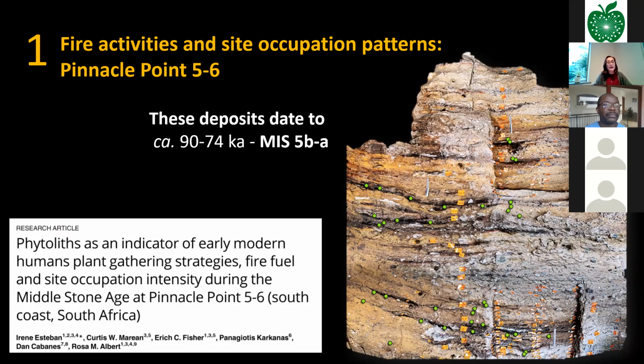So the first case study focuses on the archaeological site known as Pinnacle Point 56, which is located on the southern coast of South Africa. This site spans almost 100,000 years, and it has a very long record of human occupations. In this slide, we can see the deposits dating to MIS 5, between 90 and 74 thousand years ago. These deposits are, as we can see in the image, characterized by a high presence of dark lenses of sediment, characteristic of combustion features, which are prehistoric campfires.